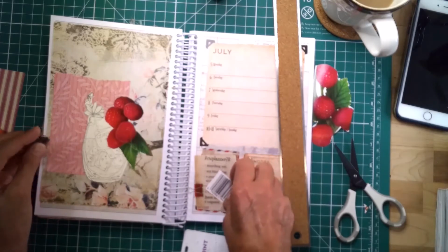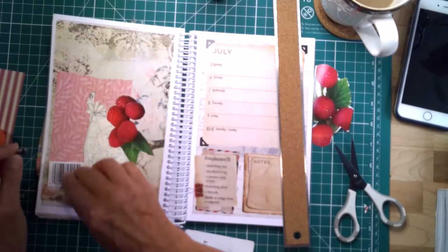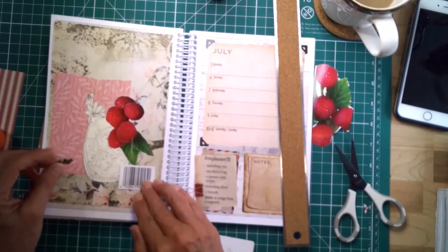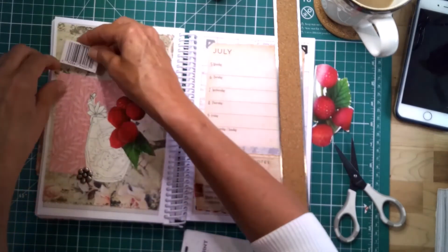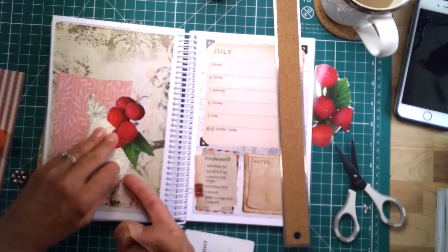And my tag. Sort of wanted that under things. Of course, I've already glued everything down. I don't like it.